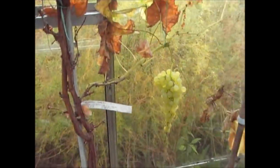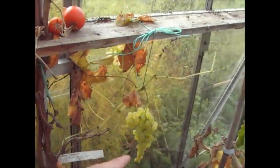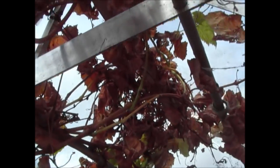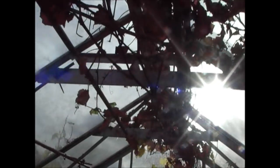Okay, moving on. We've still got a few grapes left on the vine. I really do need to pick these. As you can see, they're falling off as I touch them, but there's a few left on there. There's also a couple of little bunches up here which I'm going to be taking off. Obviously the leaves have all died back now on the grapevine. When I clean the greenhouse out, I am going to be trimming the vine down. All of these long shoots here, I'm going to be cutting them back, and that'll hopefully bring a bit more light into the greenhouse.